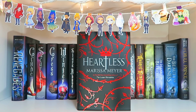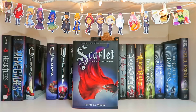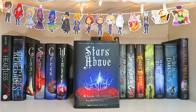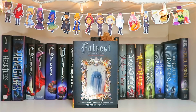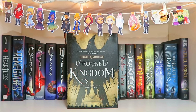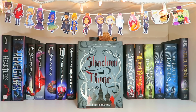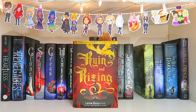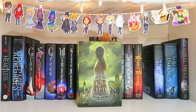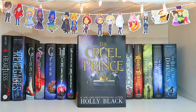So first up, we have Heartless by Marissa Meyer, Renegades by Marissa Meyer, Cinder, Scarlet, Cress, and Winter, Stars Above, and then Fairest, which consists of the Lunar Chronicles series by Marissa Meyer, as well as Wires and Nerve Volume 1 by Marissa Meyer, Six of Crows, and Crooked Kingdom by Leigh Bardugo, The Language of Thorns by Leigh Bardugo, Shadow and Bone, Siege and Storm, and Ruin and Rising by Leigh Bardugo, The Kiss of Deception, The Heart of Betrayal, and The Beauty of Darkness by Mary E. Pearson, The Cruel Prince by Holly Black.